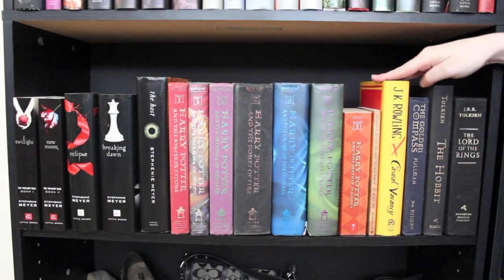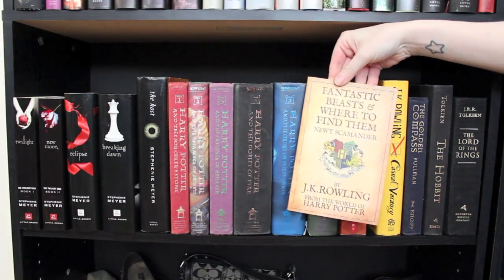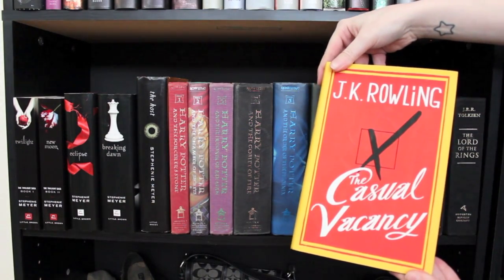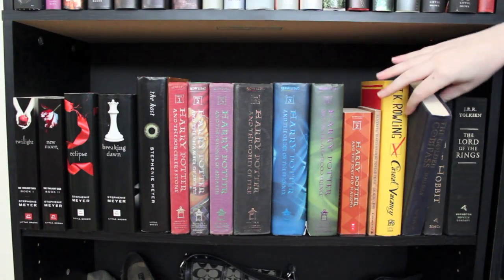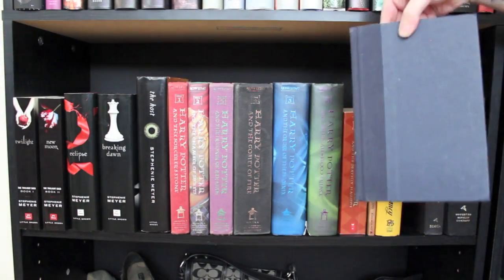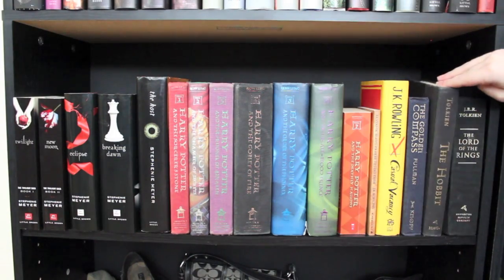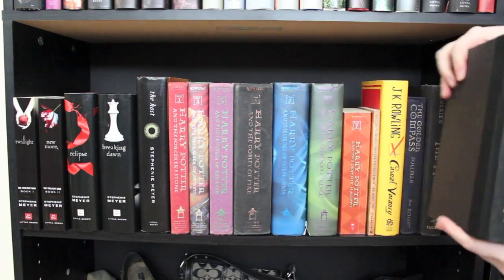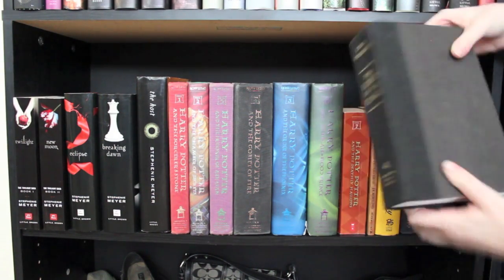Then over here I have 2 more books by J.K. Rowling. I have Fantastic Beasts and Where to Find Them, and The Casual Vacancy, J.K. Rowling's adult book. And then I have The Golden Compass by Philip Pullman. It does not have a jacket, and I do not have the rest of this trilogy. Then I have The Hobbit, and The Lord of the Rings omnibus of all 3 books.